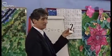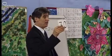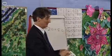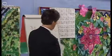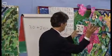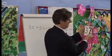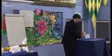That says 2, doesn't it? How much is there here? 2. How much is there here? 3T. How much is there here? 2. How much is there here? 3T. How much is there here? 3T2. I'm going to start by putting 3T2 on the maths table.